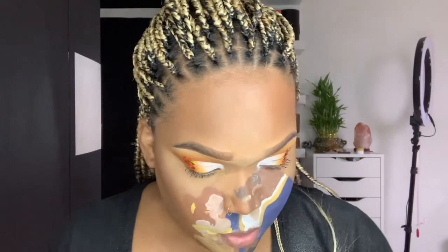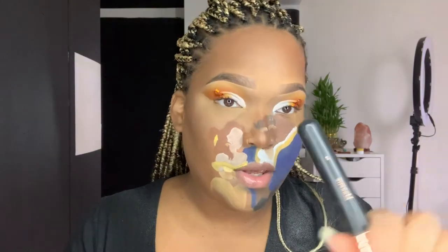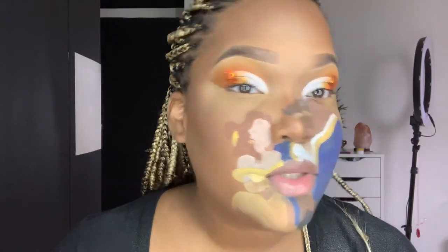I'm also gonna go in with that middle shade, the cinnamon sugar, and I'm going to use it to contour my nose too. So I'm gonna use the brush, and this is a Morphe R2 brush. That's the one I use to remove the powder. This is what I'm looking like right now.